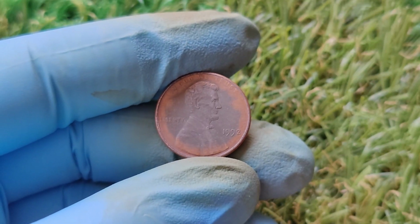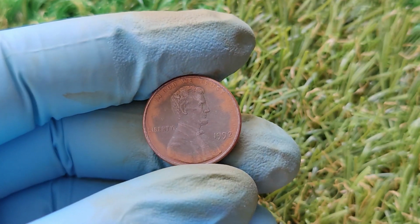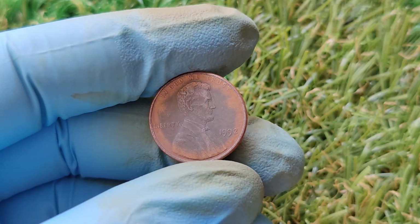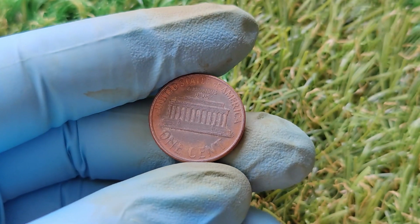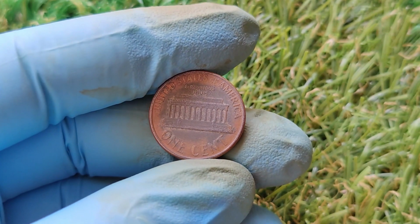You see, in 1982, the Denver Mint was supposed to switch from copper to the newer, cheaper zinc planchets. However, a few rare 1982D pennies were accidentally struck on the old copper planchets. These rare transitional error coins are extremely valuable because they should not exist at all. They are a true minting mistake, and collectors absolutely love error coins like these.